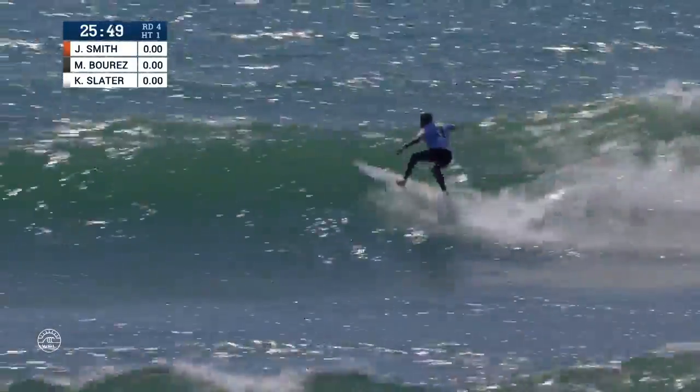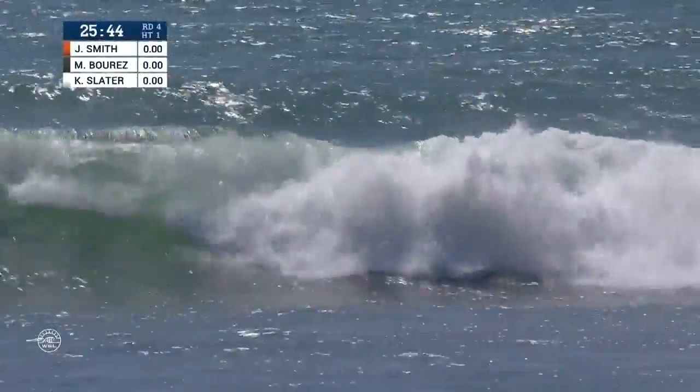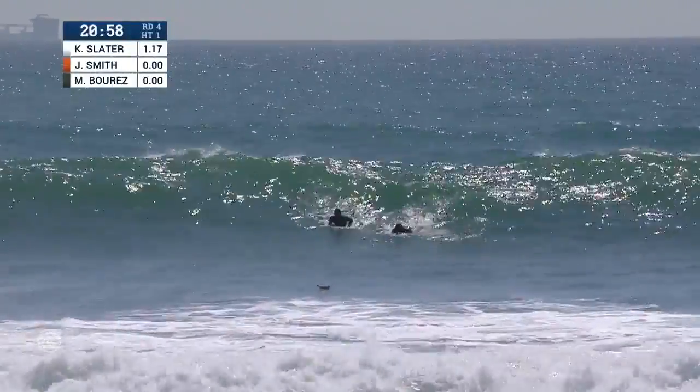Wearing the white jersey, the greatest of all time, Kelly Slater sets up a top turn wrap, but he'll get stuck on the way down. Wow. Takes a little more time to finish an event, but it's a great privilege to have.